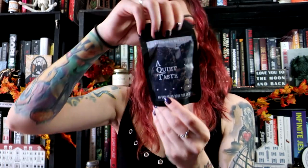What is this? Is this tea? No, but it is tea. And it's from Riddle's Tea Shop, which I really, really like. And it's called A Quiet Taste, like A Quiet Place. That's so cute. It's black tea, cinnamon, ginger, cardamom, orange, cloves, natural caramel flavor, apple, vanilla, and apple pieces. Ooh, this is gonna be so yummy. That sounds very autumnal.